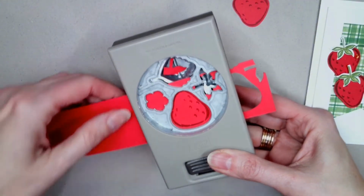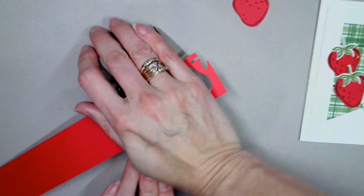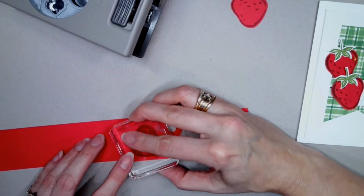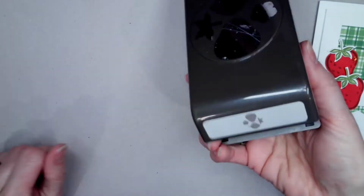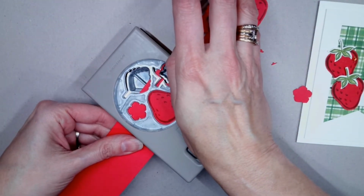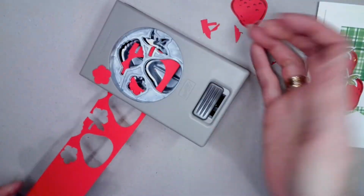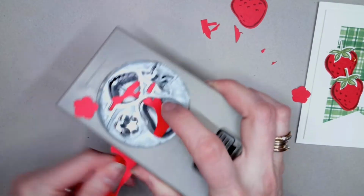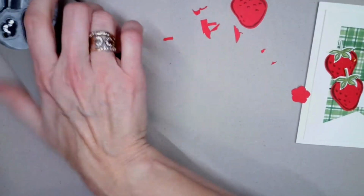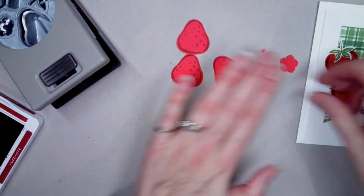You can line it up for the second one. Push down, and we'll do a third one. Okay, so that's the most economical way and the safest way. Have you ever, oh, okay, pieces flying everywhere. Have you ever caught your hand in here? I have, and let me tell ya, doesn't tickle. All right, so that's the first way of getting a strawberry.